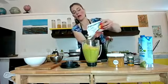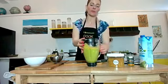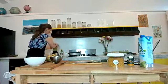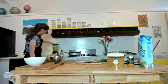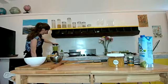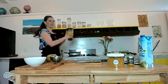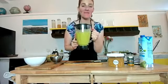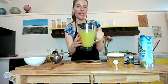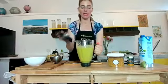So I'm going to add more mango just to show you variations on what you can do. Let's add a little bit more. And then I just want to show you how you can change that up. So I don't know if the camera can pick it up, but on my end, it definitely looks more yellow. And if you wanted that bright, vivid yellow color, you could just skip the spinach entirely.